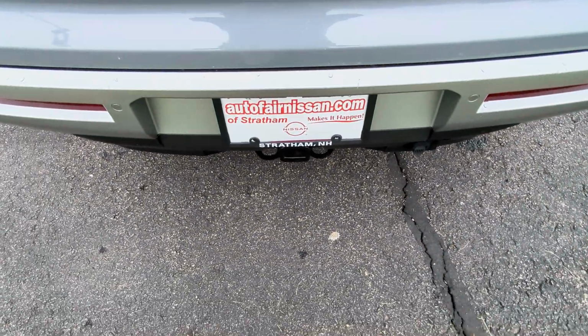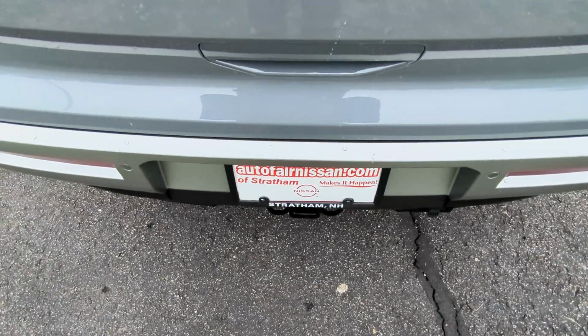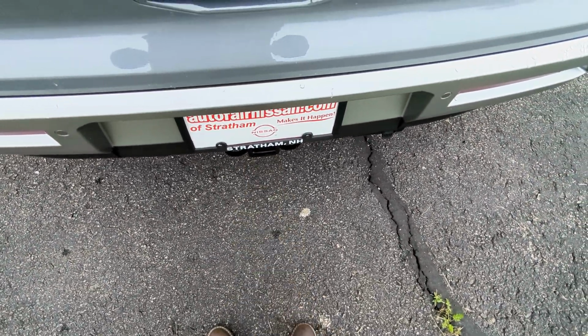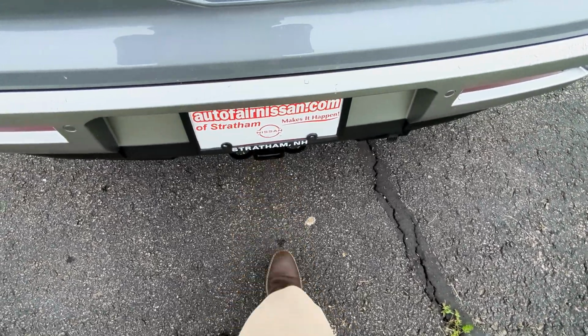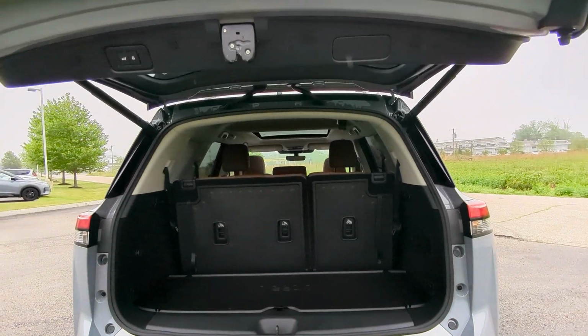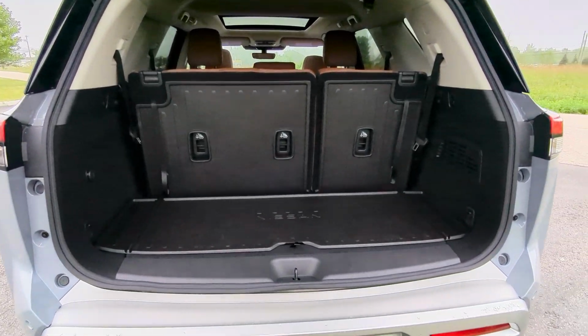Another feature that this has, I'm going to show you right here. This is the motion-activated tailgate. So you can actually just do this. Just a quick kick underneath. There we go. It's going to beep those 3 times at us, and it's going to motorize open. It can also close that way as well.